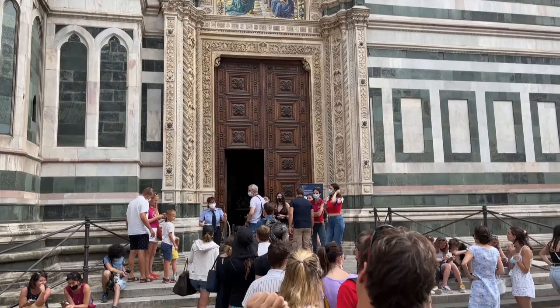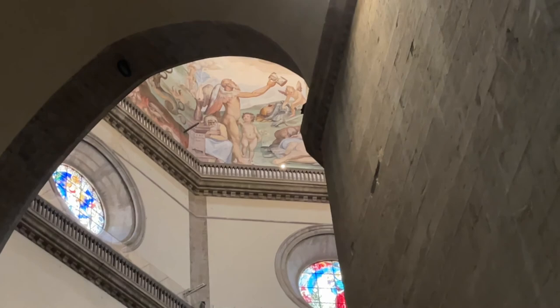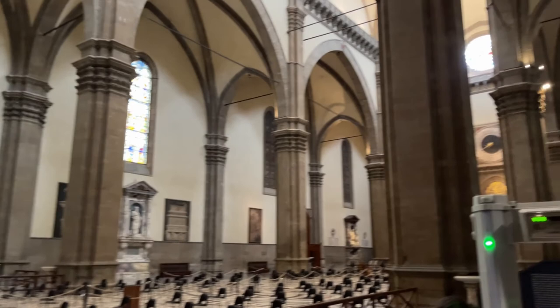All right, here we go. Okay, everybody, this is the ground level, and you can see that you have to climb, and up there at that painted spot way up there, that's where the dome starts, and you walk around that. And this is inside of the Duomo in Florence.